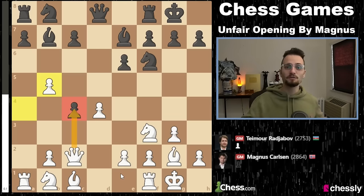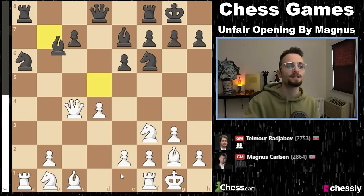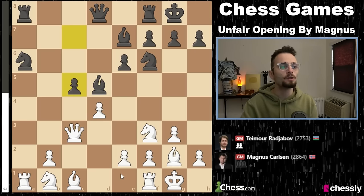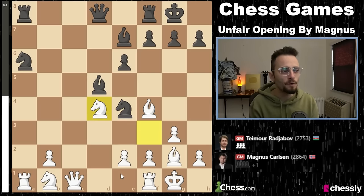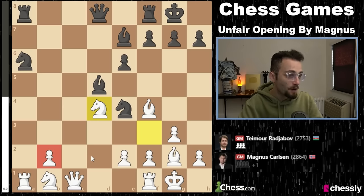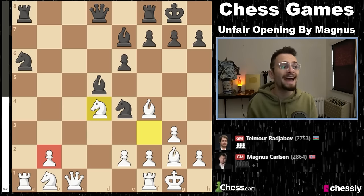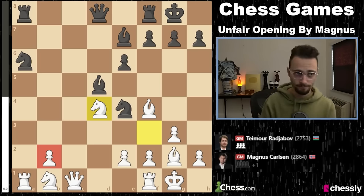So black goes from being up a pawn to down a pawn, but the computer evaluates this position as equal, because after this exchange on d4, basically the computer is like, look, this is an extra pawn, but black has tremendous activity. That's what the computer says. It says, despite white being up a full pawn, the position is equal.